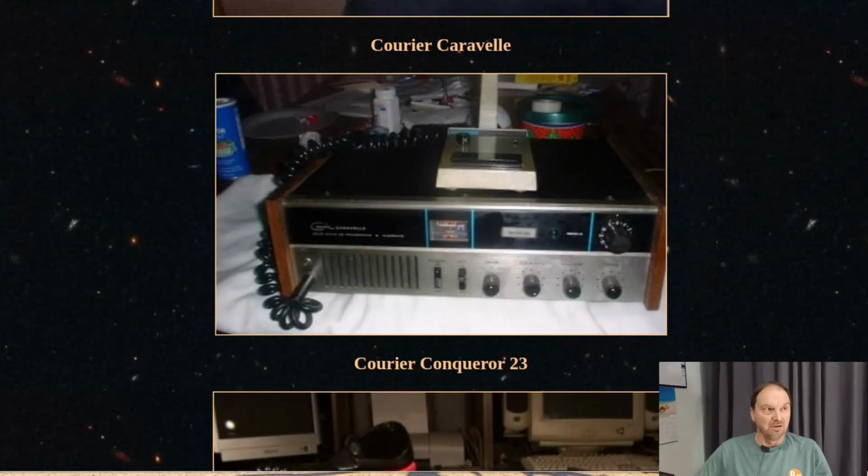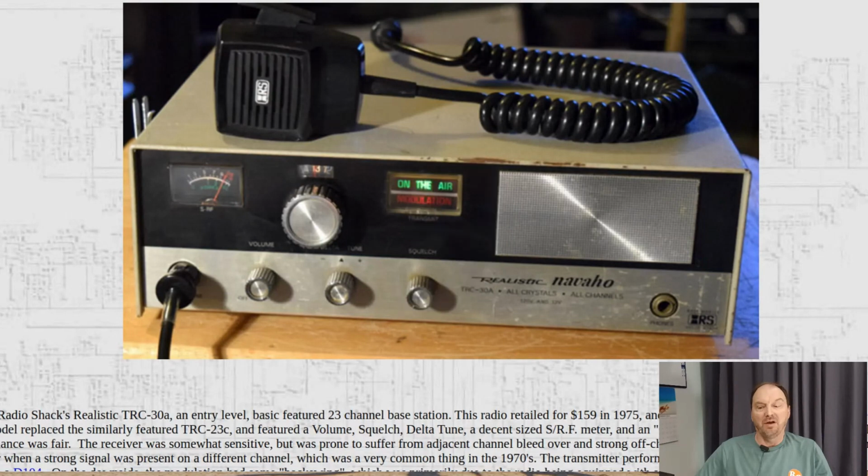#9 on the list. This was my second radio. My first radio was an old tube top Lafayette. It actually had plug-in crystals.